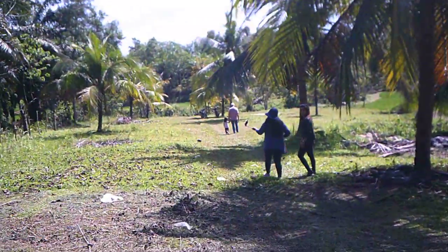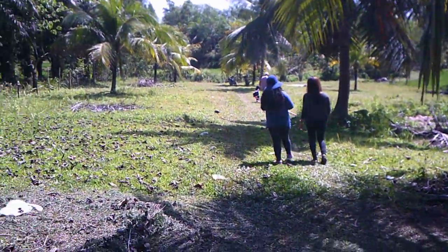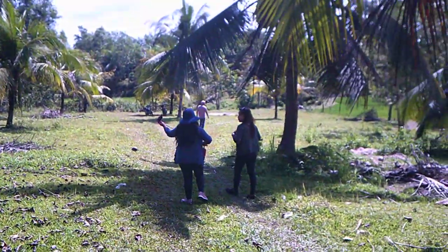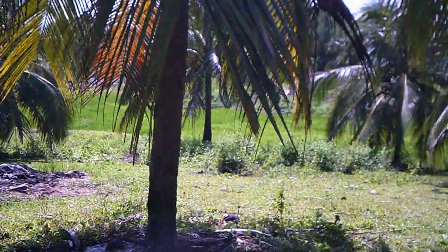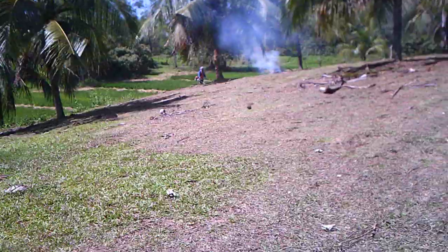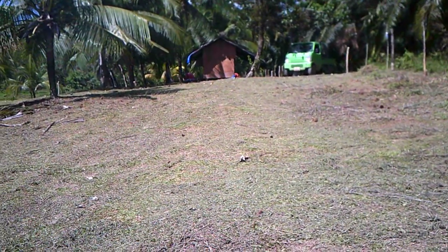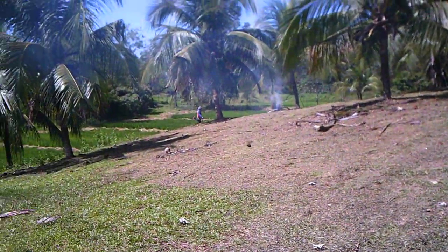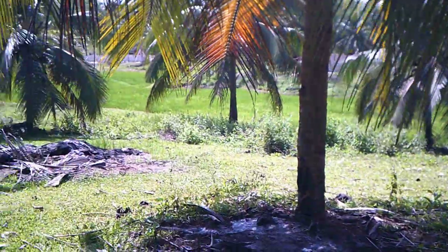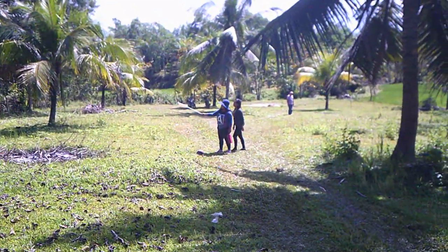This is kind of what they're thinking about for their house location, somewhere over here. And as I pan around to the rice fields, a lot of nice locations here for a building. This is a little bit downhill where we're walking here, and I like to keep it slow. Hopefully it won't bounce around too much.